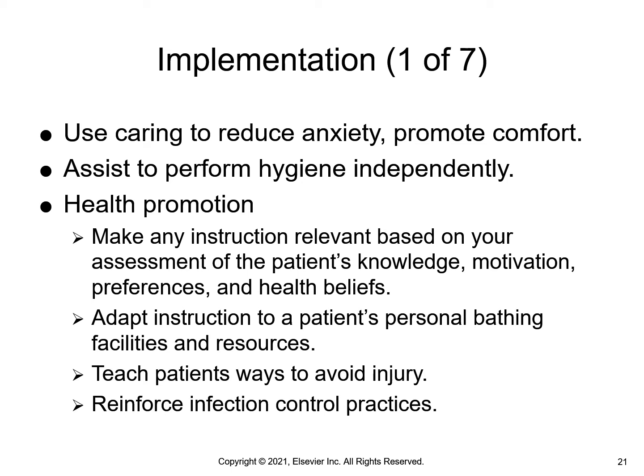Hygiene is an essential part of basic patient care. When the nurse uses caring practices to perform hygiene, the nurse reduces the patient's anxiety and promotes comfort as well as relaxation. The nurse should consider the stress that hygiene care can cause and be alert for any cues of embarrassment or anxiety.